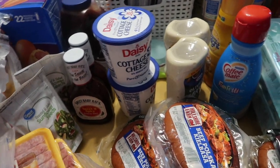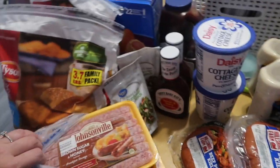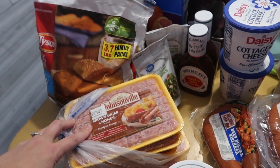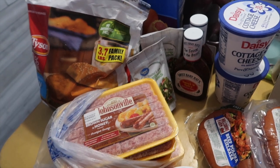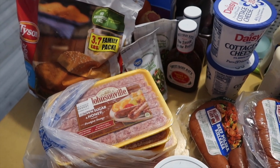And then, yes, I know I have a pig, but I'm just really liking sausage links, and we didn't get any made to sausage links. So these will go in the freezer. On a weekend, I'll make pancakes or I'll make eggs.